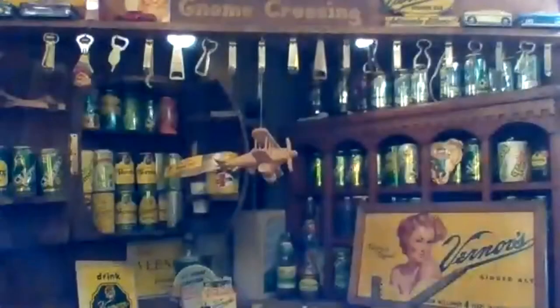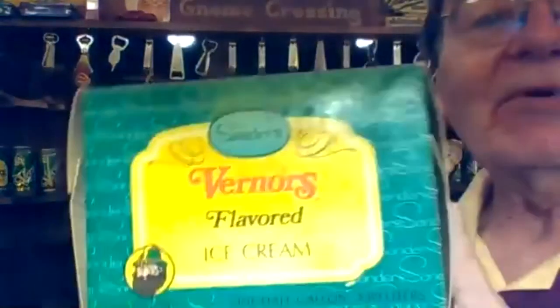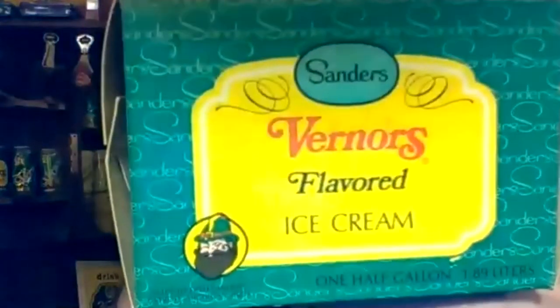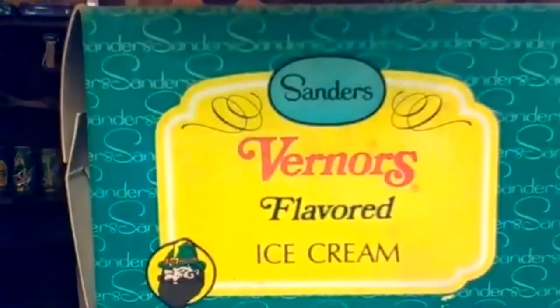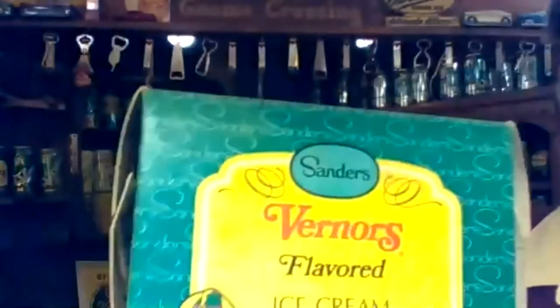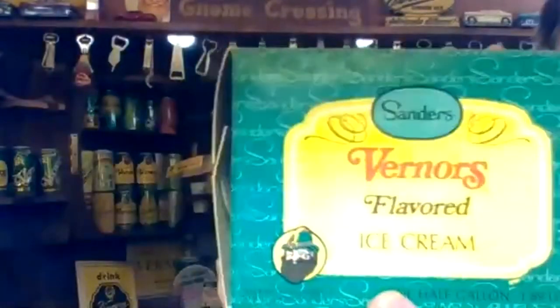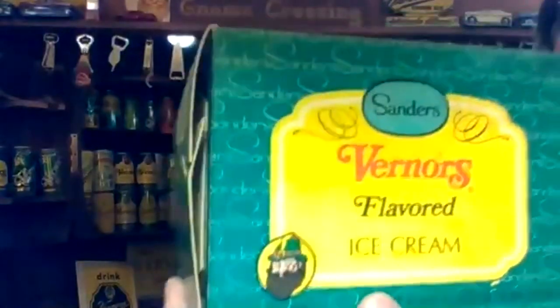I'm going to show you an ice cream container. I don't know if you can remember this at all, but Saunders actually made Vernors ice cream. Wow. Very rare container, but they made Vernors flavored ice cream with the gnome right on it. How long did they do that?